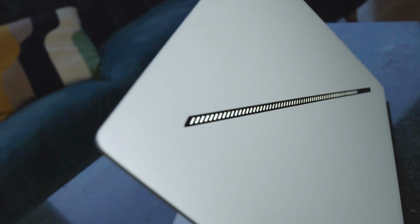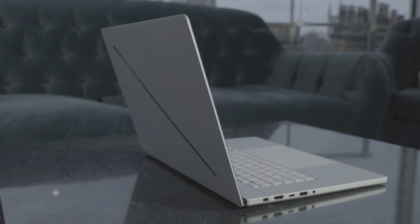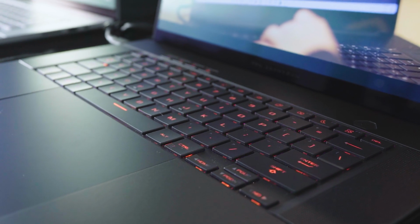Gone is the anime matrix display and replaced with far more subtle slash lighting on the back. Something I'd feel far more comfortable pulling out in public and not embarrassing myself. The machine is built around a single block of aluminium, not aluminum, and Asus has both minimized the size and maximized what it's done with the space.